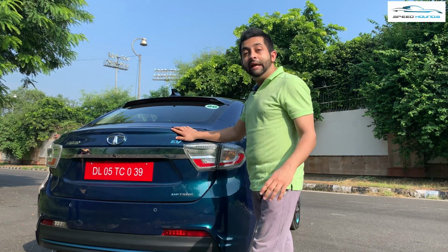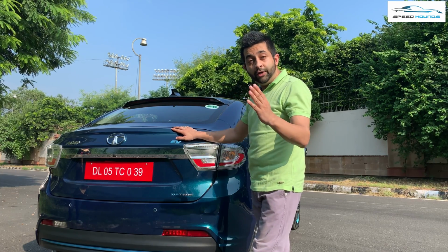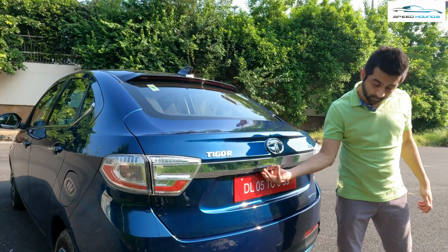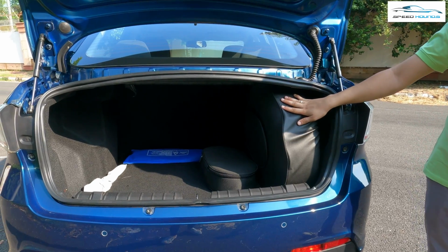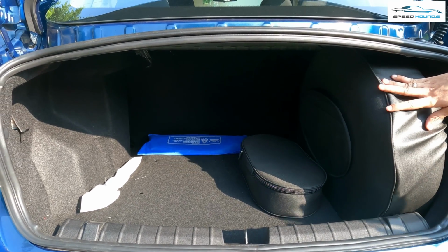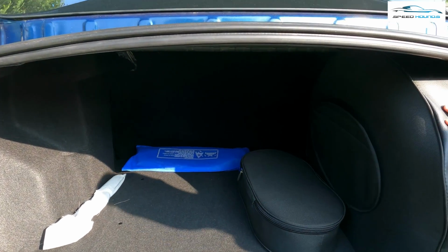There is a major difference in terms of boot space. Now let me tell you why. This being an electric vehicle, the battery is placed on the floor. This reduces the space for the spare wheel. In order to accommodate the spare wheel, a separate enclosure has been provided on the right side inside the boot, thereby reducing the boot space. But you can still carry two medium sized bags easily, as it still has 316 liters of boot space.